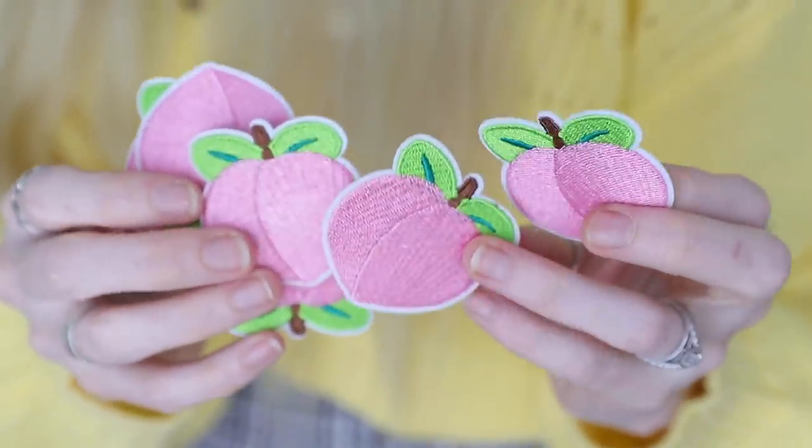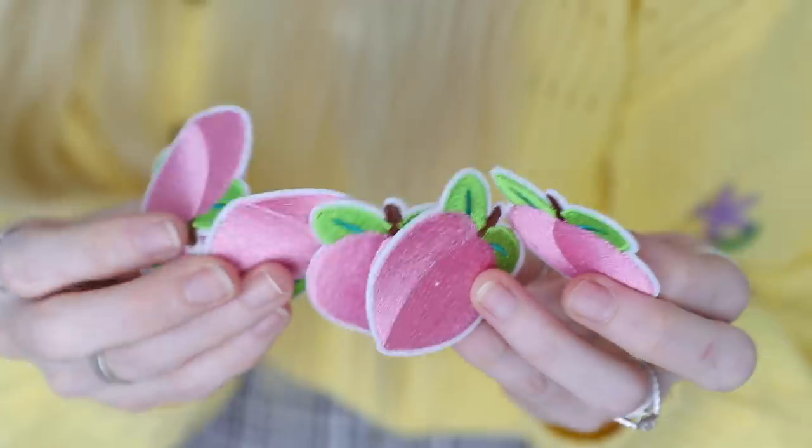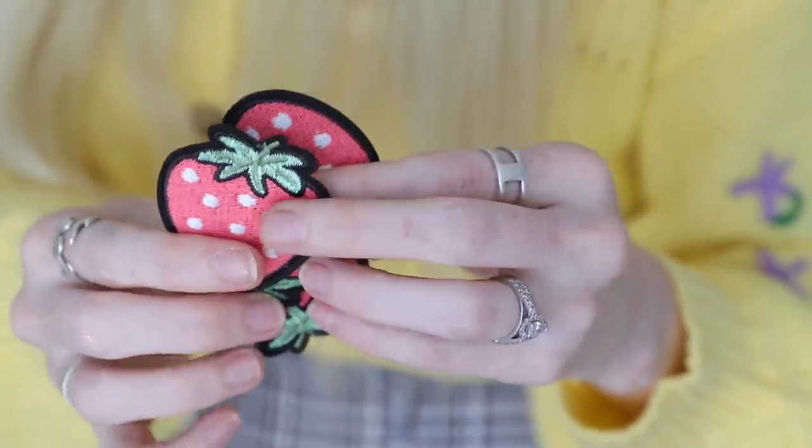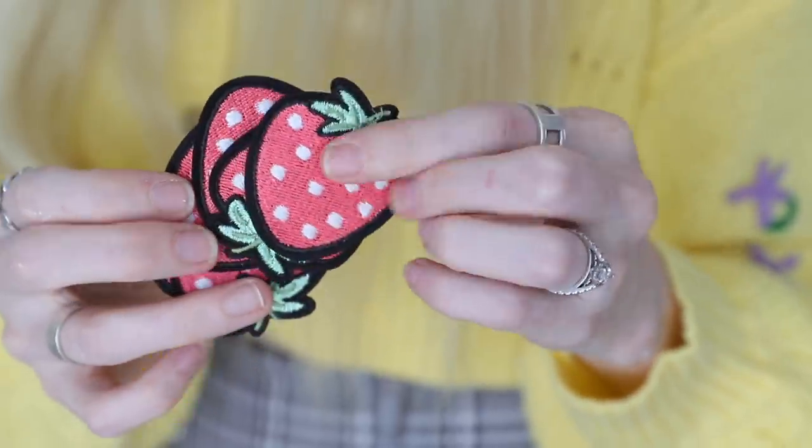These are just beyond adorable. Oh my gosh, I literally love them. I also have the same, but in strawberries. I have six of these as well.